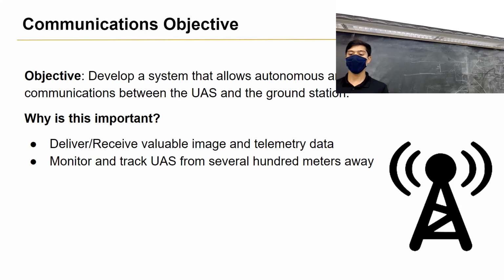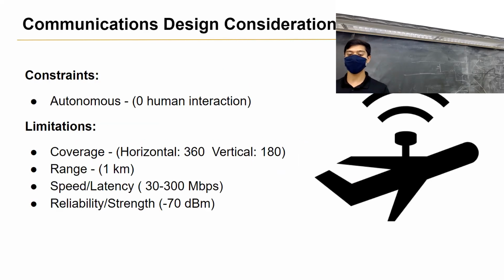As a result, we must get a system that can autonomously send them and track the UAV from several hundred meters away, since we cannot be guaranteed where the UAV will be in relation to our location at any given point on the actual competition day. To do this, we have some criteria and some limitations. First, we have to make sure it is fully autonomous, meaning no human can either initiate or accept the transfer of data to or from the aircraft.